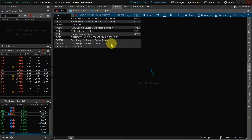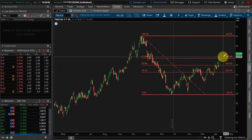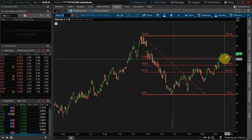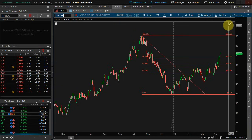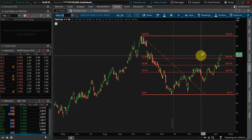Sorry, TN changed the symbol on me. TNX colon CGI is the new symbol here for the 10-year. We're breaking 4.5%. We're en route to maybe 5% on the 10-year. Are we going to take off the table any rate cuts this year? Either scenario, long-term Treasury yields are rising. The Fed funds rate is 5.25 to 5.5%. And we're seeing this worry, this building inflationary expectation.